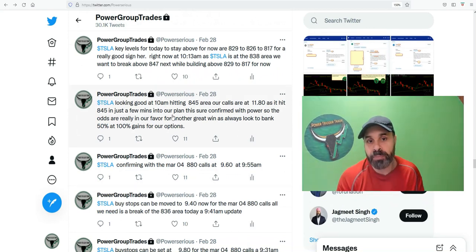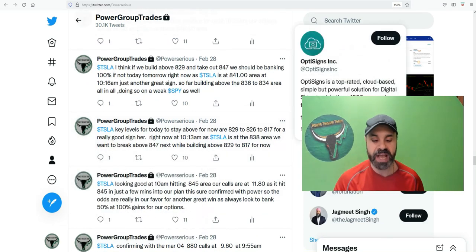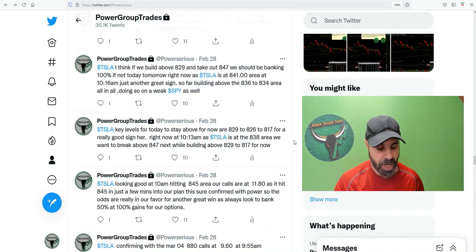Now this was very simple to manage, but we didn't get what we wanted in our runners, and I will show you that, right? It's just market's not giving those greater gains in the runner. We've been getting about 100% gains, and trying to get 200% or 300% is very difficult. That's what it is. That's what the market is. But you still got to trade with rules to try to catch those gains. So key levels to hold, stay above, are 829. So I posted that.